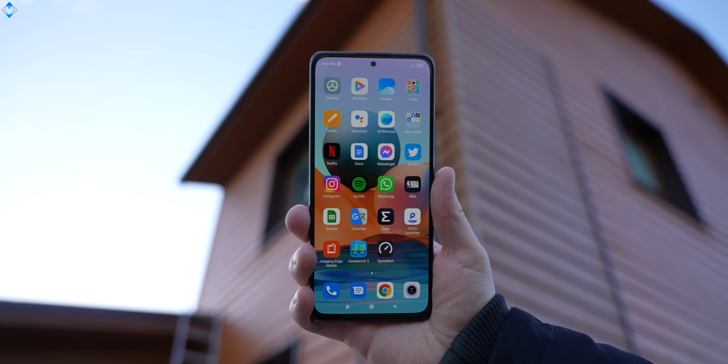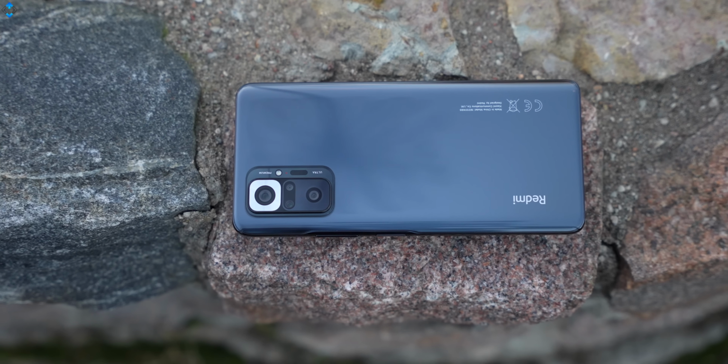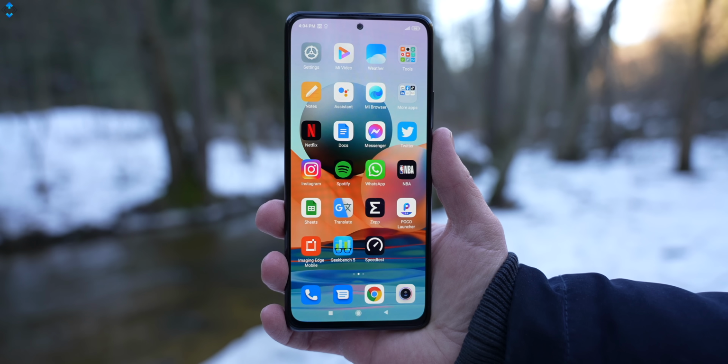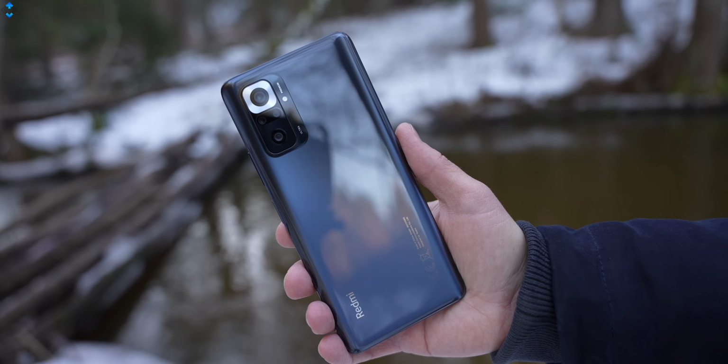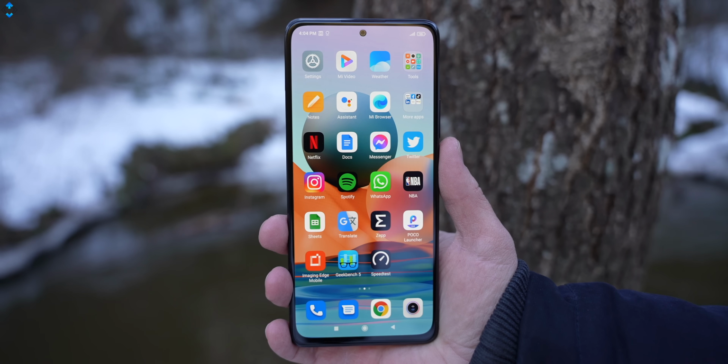Other than that, you get a really nice looking device with great 120Hz refresh rate display, good overall performance, great battery life, good cameras, and a great sounding dual loudspeaker system. In conclusion, I think that Xiaomi did it again. They made a great budget device, and if you're looking for a budget phone with a massive screen and just a great budget phone overall, the Redmi Note 10 Pro is definitely one of the best options out there.